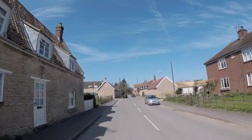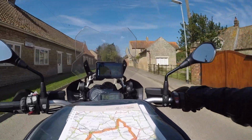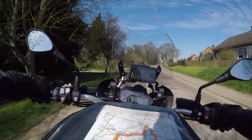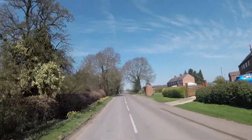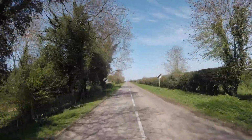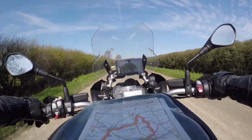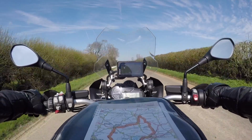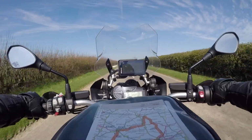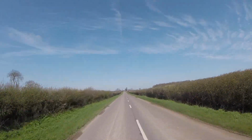So whilst riding the Rutland TT, I really want to give you guys an update on the R1200GS Rallye. After 4,000 plus miles since I purchased it last year, some feedback on this bike. We'll stop at some point and go through some of the features, but one of the first things I really love about this machine is the quick shifter.